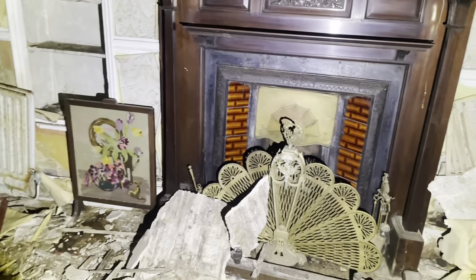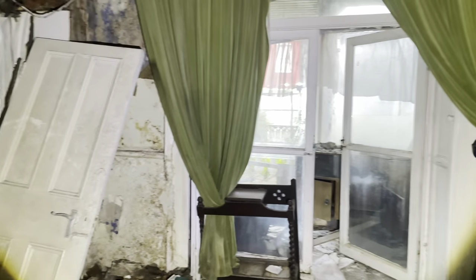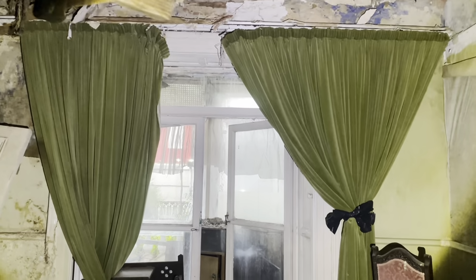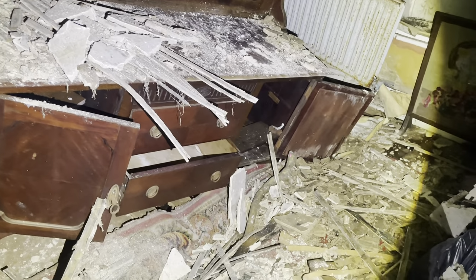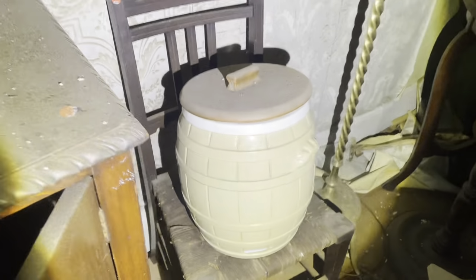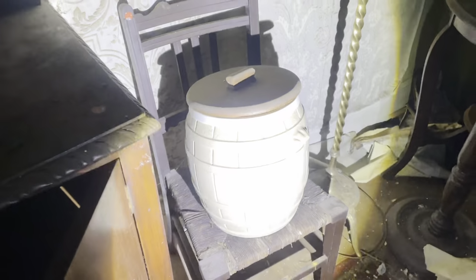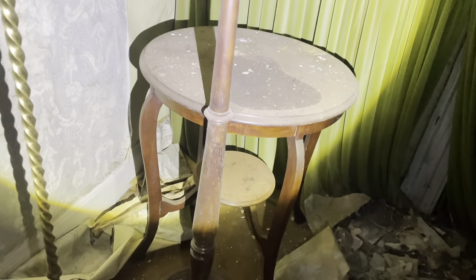These old fire guards over at the fire. It looks like a peacock. That unit has just caved in through the floor. I wonder what this would have been used for. I don't want to open it in case it's something that I shouldn't open. Everything has orange stickers on it, so obviously someone's gone through here and put a sticker on everything that they wanted to keep in the house whenever they moved out.